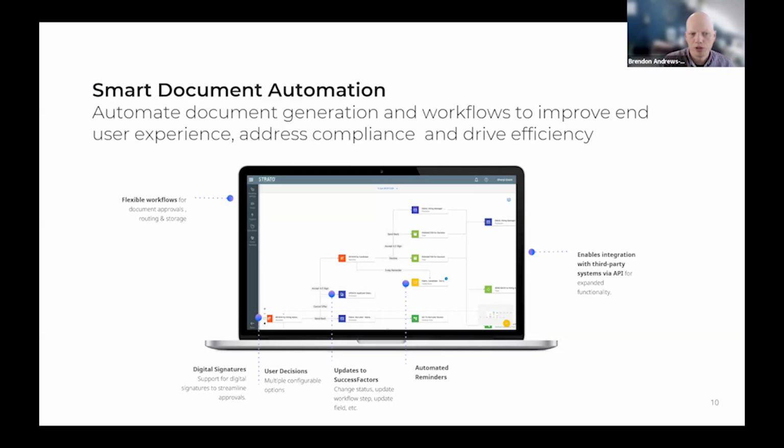The workflow builder in Strato really allows you to build out exactly how you want to have those processes, gives a lot of flexibility into the different document generation processes you need, especially because we also have extensibility there, allowing us to integrate with third-party systems via APIs, allowing us to make all kinds of different calls or decisions within that system as well.